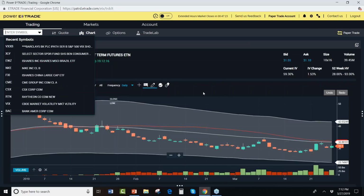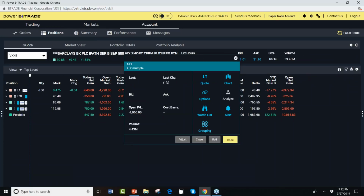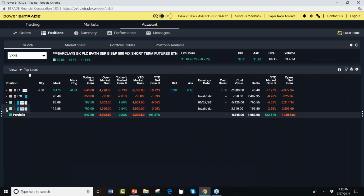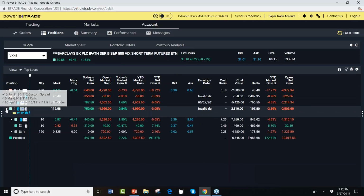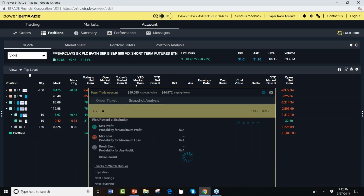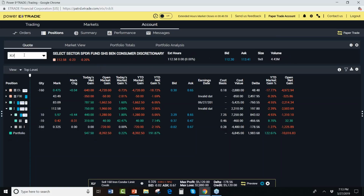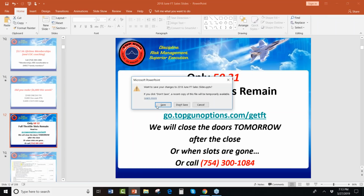Okay. All right. So let's talk tonight about an iron condor. Like I said, it is a range-bound trade. Let me show you an example of an iron condor that we have on XLY. Now, some of you might be sitting here saying, all right, well, what the heck is the XLY? Let me analyze this. Put the order ticket up. All right, so the XLY, ladies and gentlemen, is the Select Sector SPDR Consumer Discretionary ETF. Okay, consumer discretionary. Let me show you what's actually in the XLY, what the holdings are.